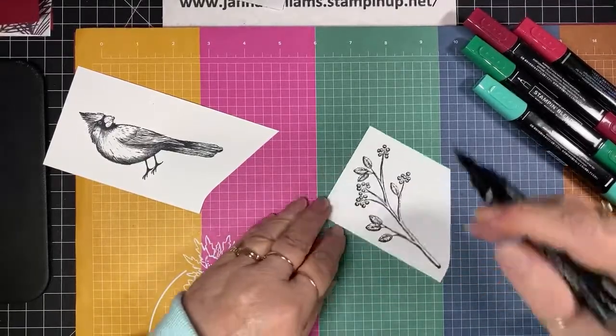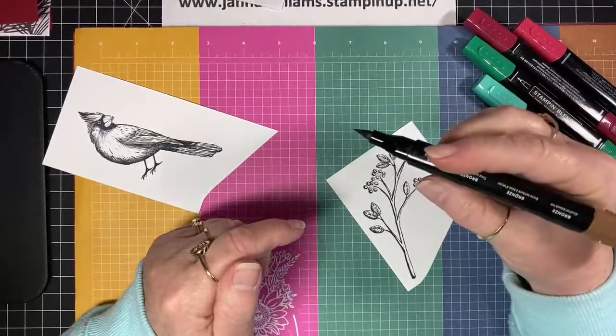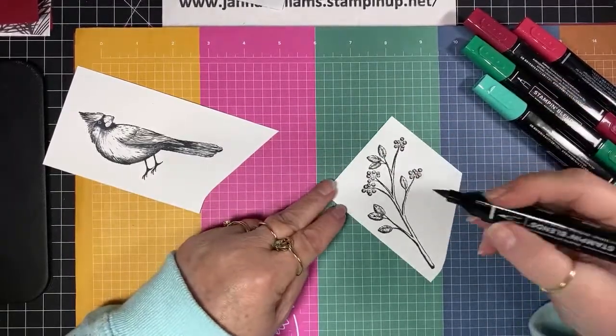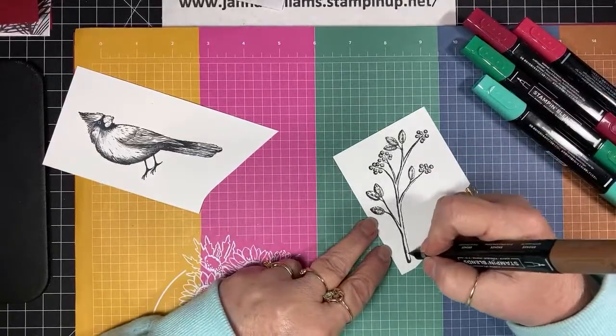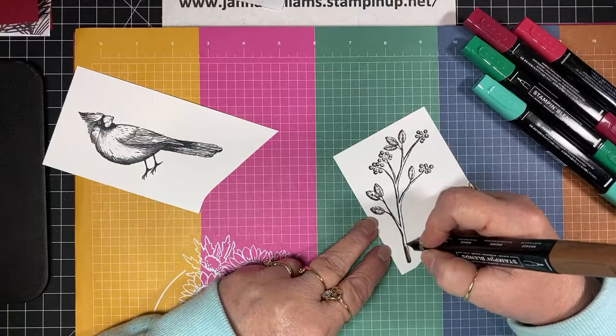Okay, so I'm coloring the branch. This is actually the Bronze blend, and I just really kind of like the color of it for the branch here.